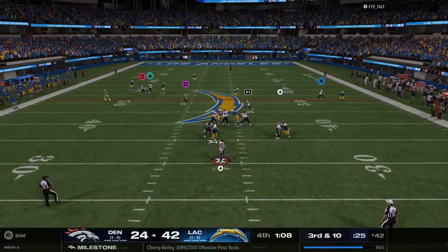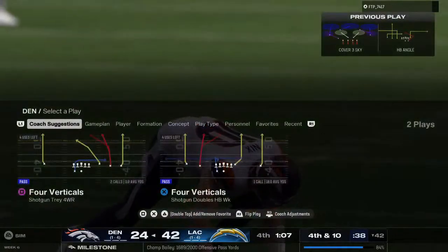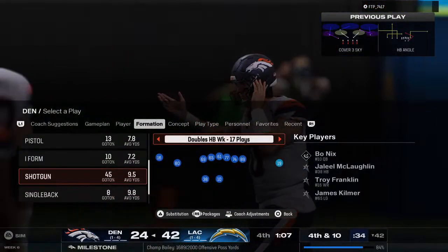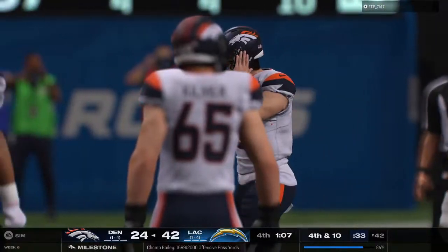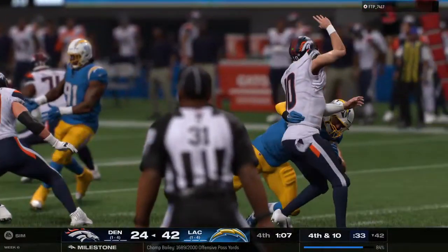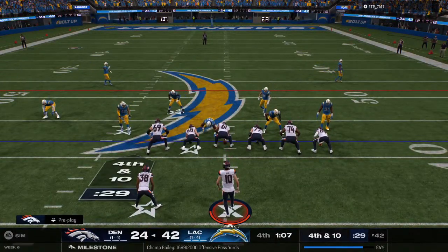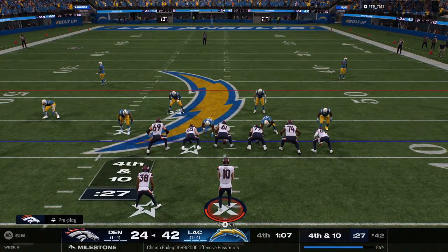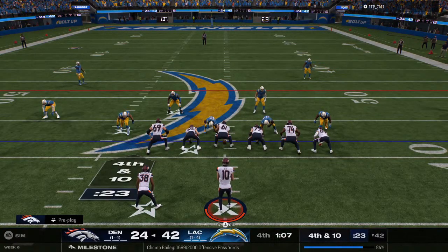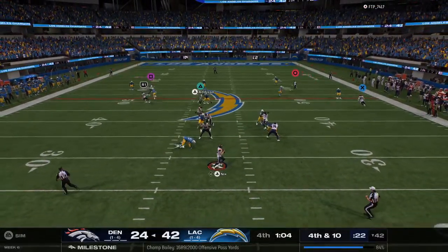Nix. Just got it away before the hit, but it doesn't matter. It's incomplete. Fourth down coming up. And this is why scouts talk about a player's closing speed, Kate. You know, once he senses the pressure, he's getting rid of that ball. It takes a player who can close quickly to get to him before it's released. And that sure altered the throw. Desperation time here on fourth.